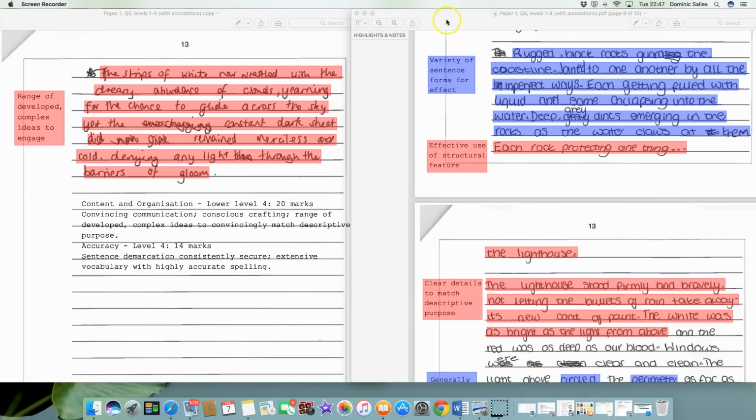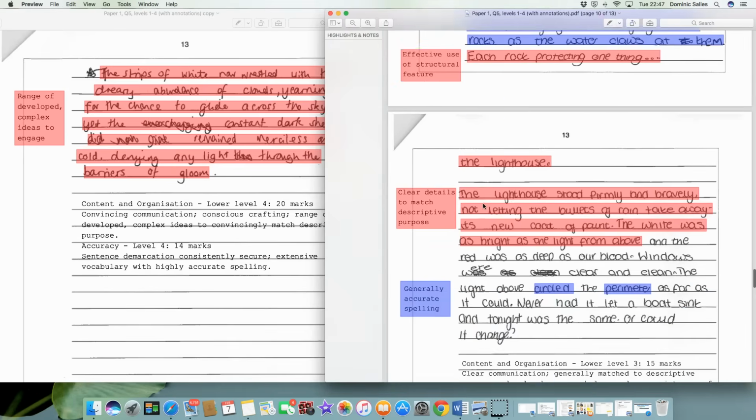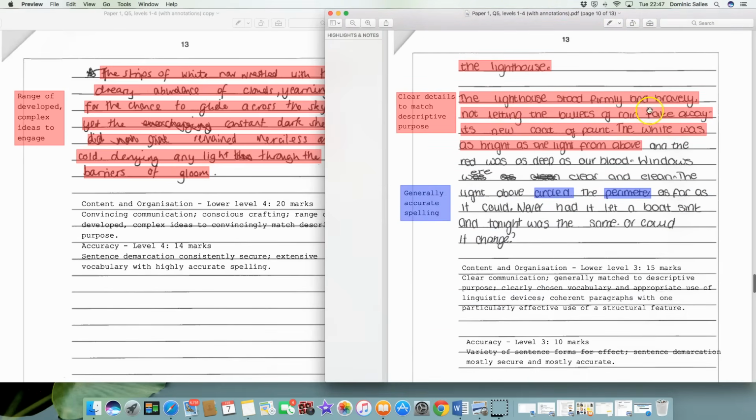So let's come back across to our other candidate. The lighthouse stood firmly and bravely, not letting the bullets of rain take away its new coat of paint. So again, a good metaphor here, but you can see that the examiner's not really convinced by it. Bullets wouldn't take away a coat of paint. What would they? They'd pockmark it, or crater it, so the metaphor doesn't quite fit what the writer wants it to do.